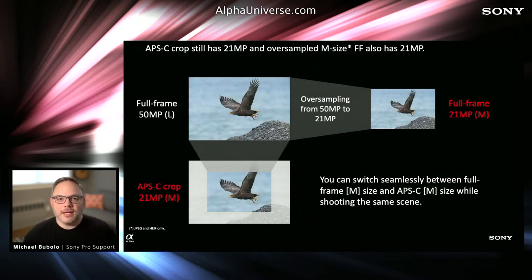Next. This is really interesting, and I wanted to add it here because I think it's important. When you're shooting in APS-C, the camera is still 21 megapixels. And in full frame, when you set the camera up to medium JPEG or medium file size, it's shooting 21 megapixels. But it's actually going to take the 50 megapixels and oversample it from 50 down to 21, giving you even better image quality than any other 21 megapixel file that's ever been out there. So you're going to get even higher image quality than just simply going to medium and shooting at 21 megapixels. And beyond that, when you're out in the field, you can set a custom button to punch in to APS-C to get a crop and a zoom and still retain 21 megapixels.